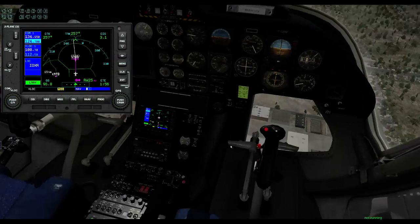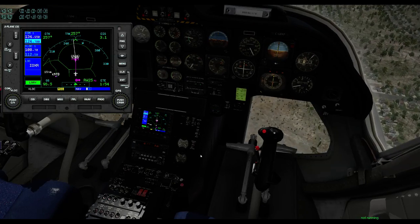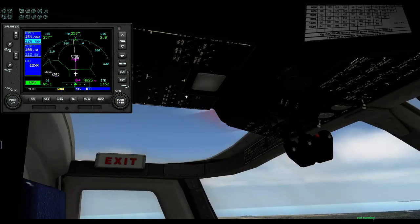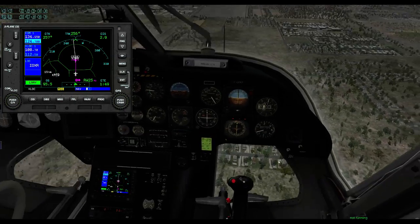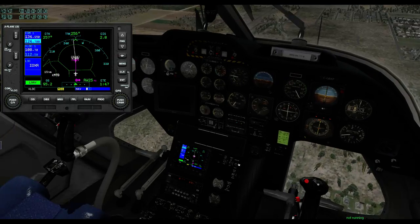Cessna 48 Echo, contact tower 118.2. Landing light on. 118.2 says 48 Echo. On. All lights are on. No lights, T's and P's are green.